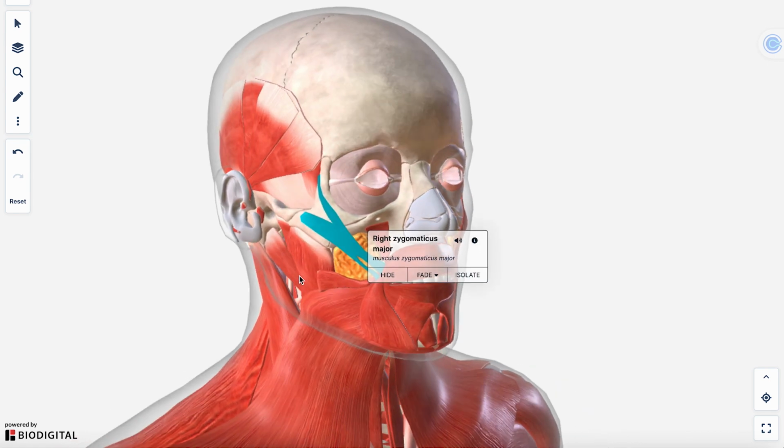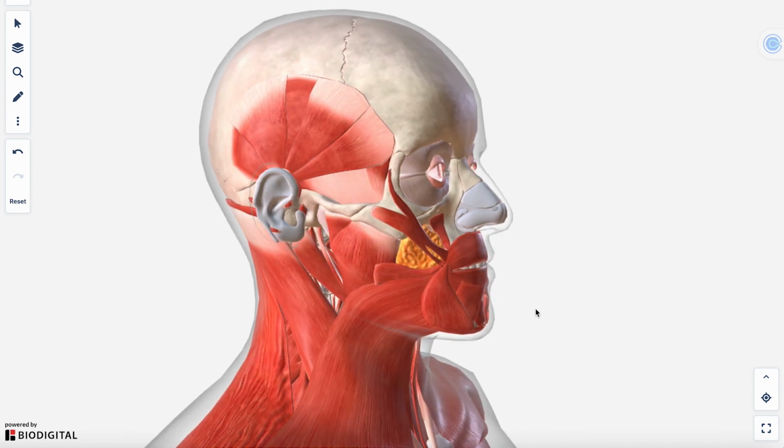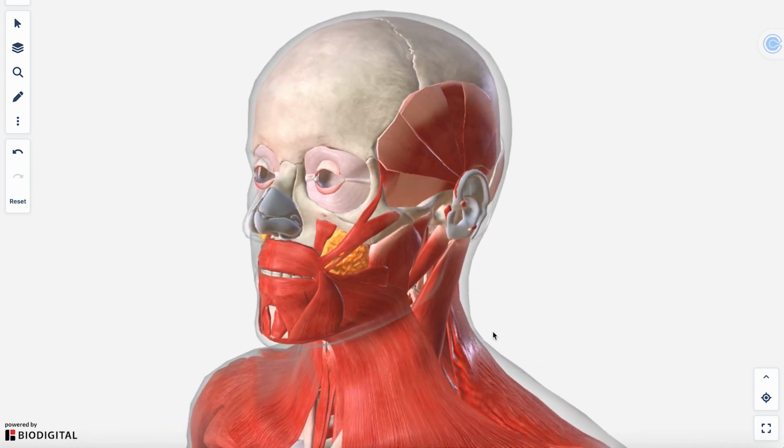Let's turn to the side a little bit and you can see how it would pull the outside of your lips out to the side, right? Let's see if I can get a better angle. Here, maybe like this. Zygomaticus major, but you can see where it's attaching, right, to the orbicularis oris muscle, right? Oris meaning mouth. So let's hide this on both sides.